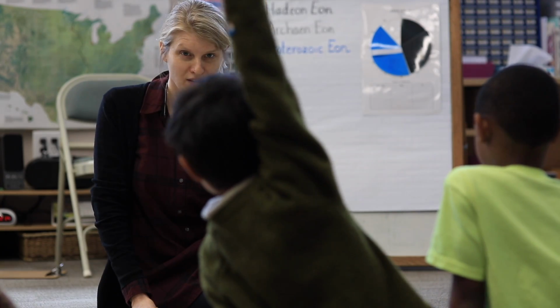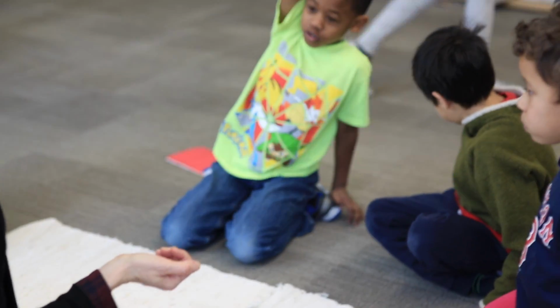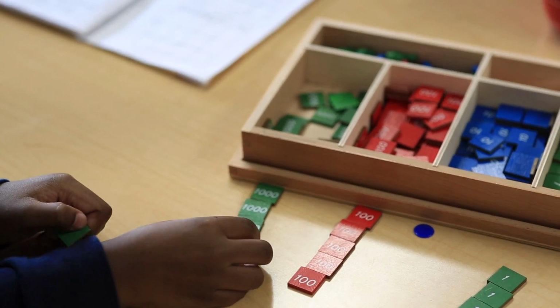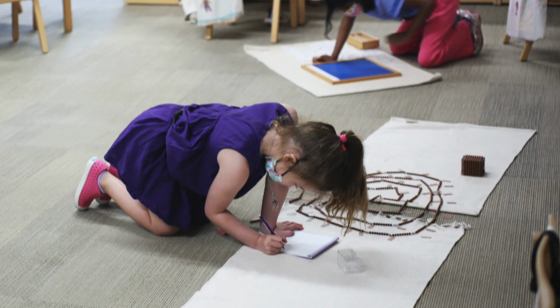In addition, in a Montessori classroom, it's really important that we always use materials or manipulatives to teach concepts. So behind me, you're looking at one curriculum area that is for our math. And the idea is that it's going to start with materials that are the most concrete and move to the most abstract. So throughout their years, children are working with a variety of materials, but they're working with greater depth each time as they move along.